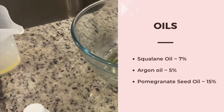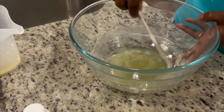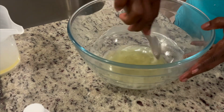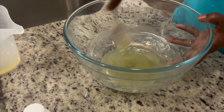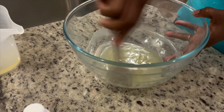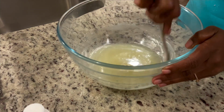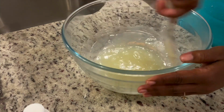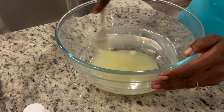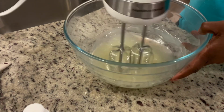All right, so now everything has cooled down pretty well. I'm just going to scrape down the sides to make sure that it's all cooling down together. And here at this point, I'm going to add in the oils that I have already measured out. Okay, now if you're a little impatient like me, you can go ahead and start to whip this a little bit so it can cool down a lot faster.